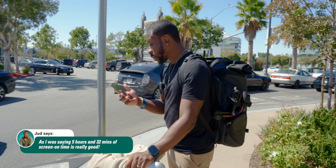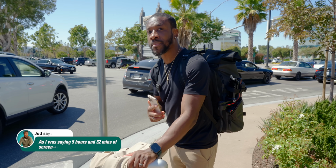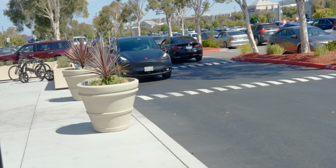California vibes, right? All right, our Uber should be here, a black Tesla Model Y. Are we wrapped? Yeah, we're wrapped, baby.